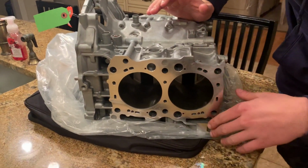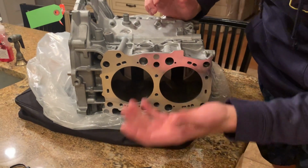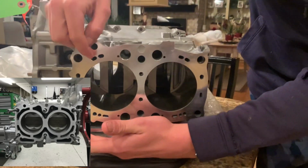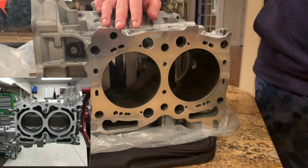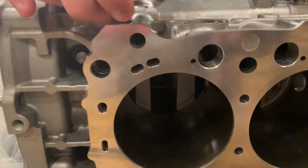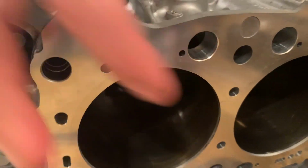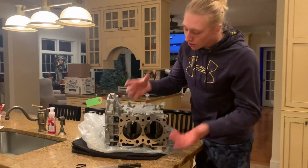Any of you guys who are pretty familiar with Subarus might know that the stock block or stock case halves come what they call semi-closed. And what that means is there's a little bit less support here for the cylinders. And I'll put a picture up on the screen of what stock case halves look like. But yeah, there's a little groove where IAG basically presses in inserts to create more structural support around the cylinder under high boost, because these things have a tendency to warp the cylinder or crack the cylinder.